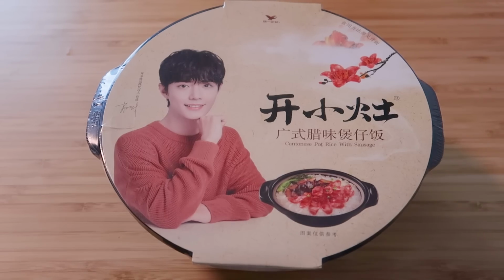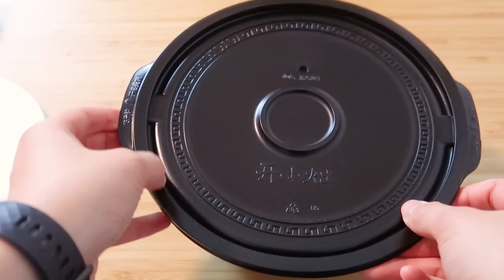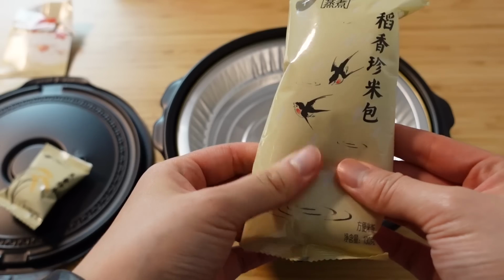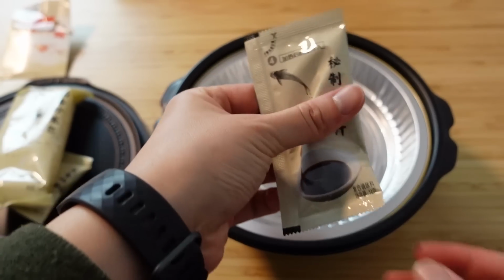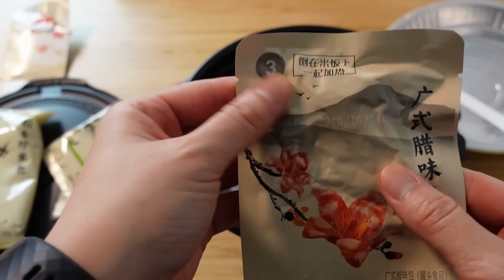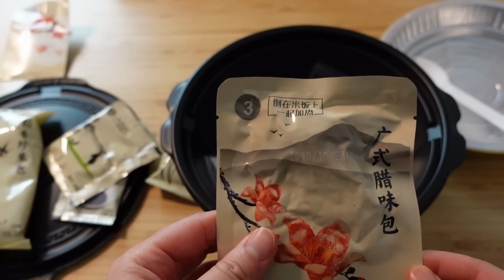But now let's try the rice this time. Let's try the clay pot rice. Okay, so this is something we add at the end, I think. This is actual rice. This is the sauce that we add. Oh, this is meant to be veggies. And the meat that's meant to be on top of the rice.